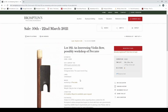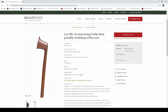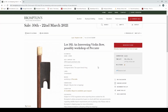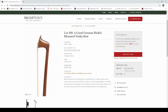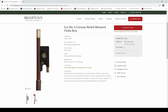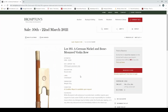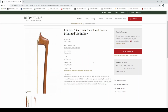An interesting violin bow, possibly workshop of Pajeot. The open trench frog. CITES on that. The ivory button. A good German nickel mounted violin bow. Unstamped. A German nickel mounted violin bow. 1 bid. German nickel and bone mounted violin bow. It's a bit wonky.